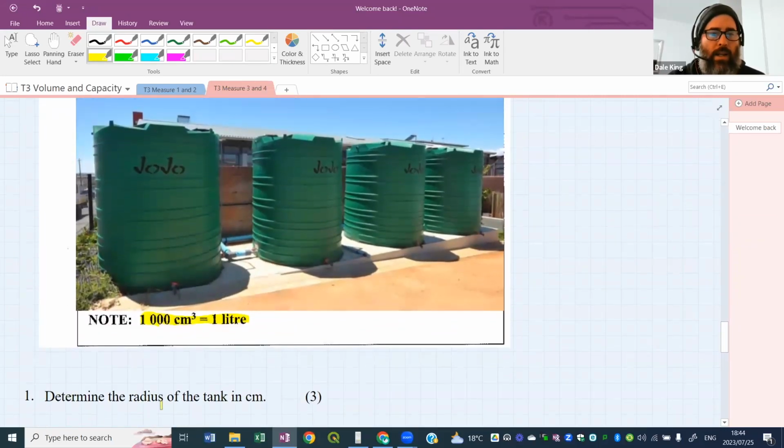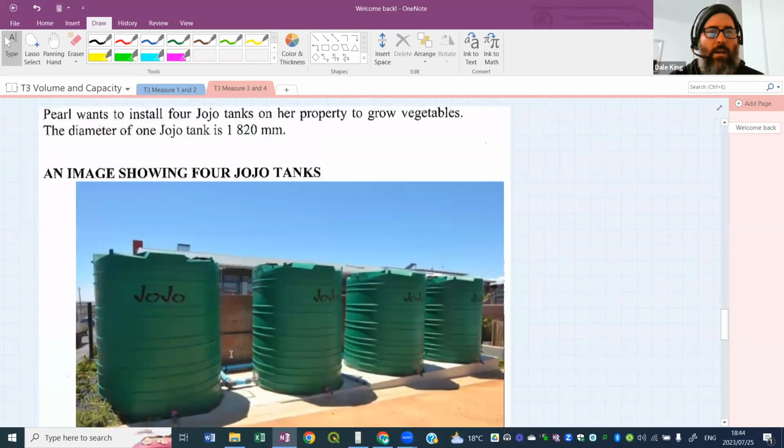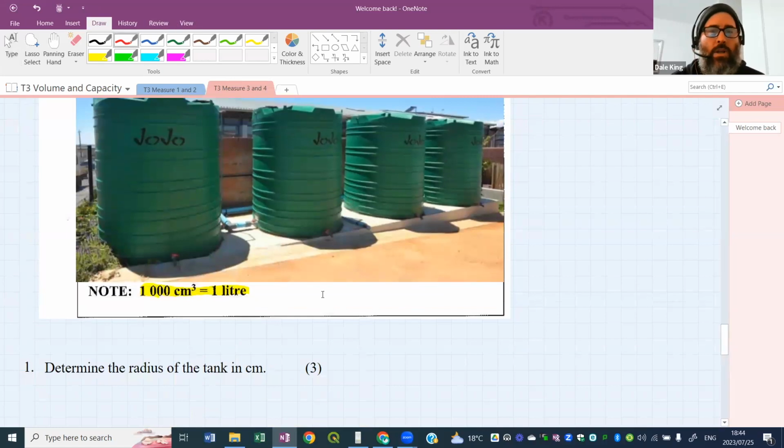Number 1. Determine the radius of the tank in centimeters. Now, I'm going to write it down here. Okay. So I'm going to write the information down here so we can see it. So I'm going to put here R that they gave us in the question, 1820 millimeters. All right. So that comes from the question. Determine the radius of the tank in centimeters.